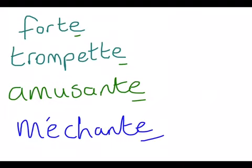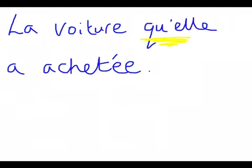If we were describing a male as being funny or amusing, we would say amusant. But when we're describing a girl, we add an E, and now we have to pronounce the T, giving us amusante. And the same can be said with méchante. We say méchante for a girl because it ends with an E, but if it was a boy, we would simply say méchant because it ends with a T.